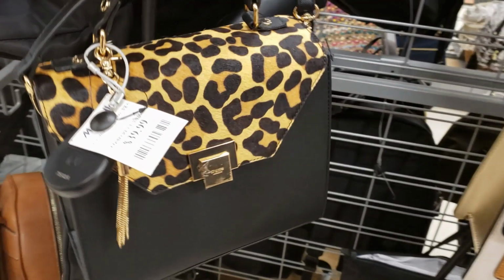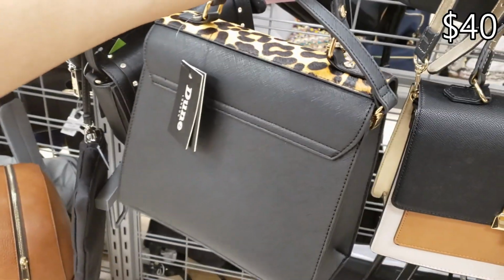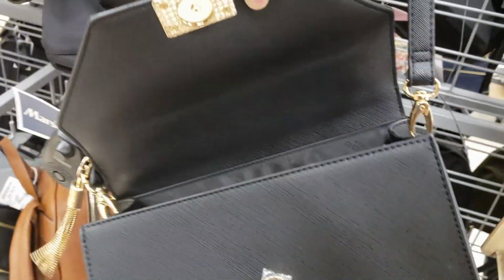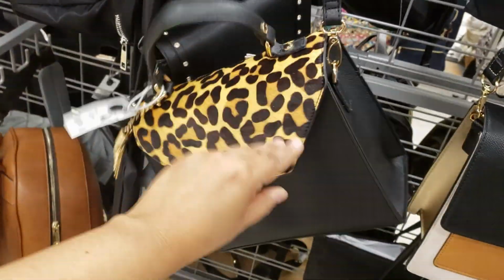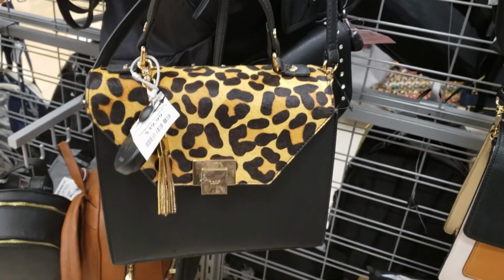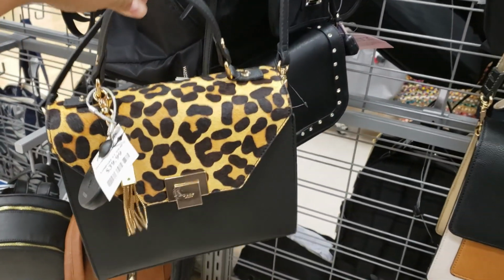This one is going to be new by Dune London. Detachable strap. Let me see if I can open that up. That's pretty big on the inside. Normally we've been seeing the snake one. So for $40 for that one, not bad, kind of cute.